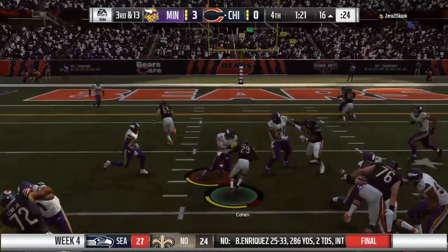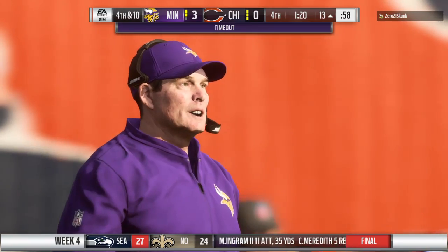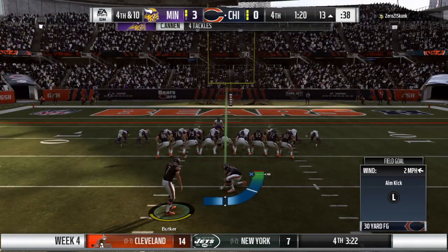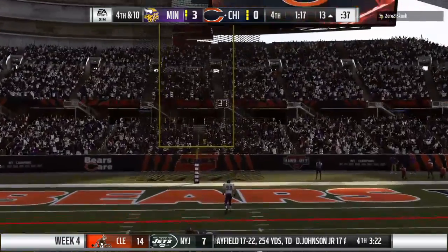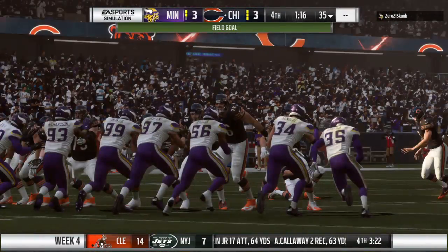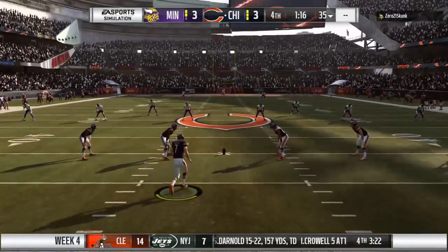On third down, that's Cohen. And they get to him quickly here as he stopped right around the 13. The Vikings going to signal for the first of their timeouts as they'll head to the sideline and talk over what to do next. And the kick by Butker is good. And with a little more than a minute to go, we are all tied.